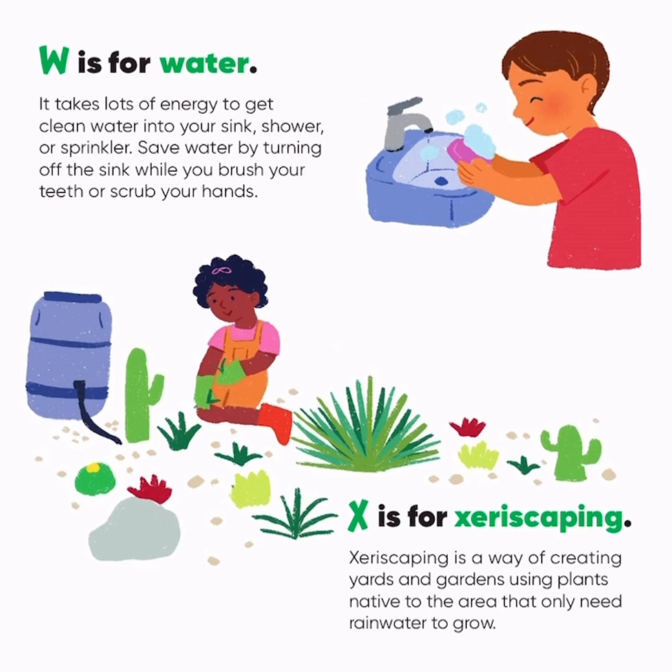X is for Xeriscaping. Xeriscaping is a way of creating yards and gardens using plants native to the area that only need rainwater to grow.